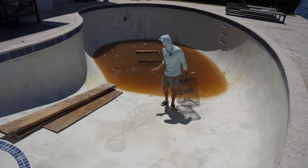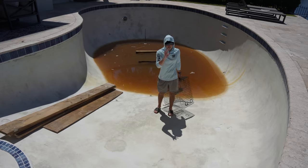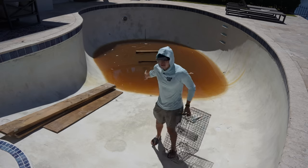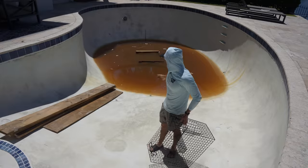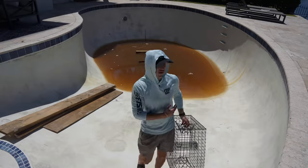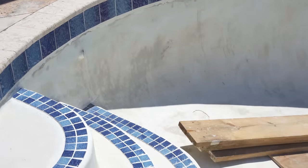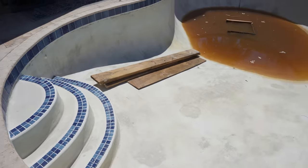She's getting work done. While we're defrosting our bait, you never know what could be living in this, dude. We could have the second coronavirus in here growing in the pool, because that looks very much like nuclear waste. But she's looking good, dude. Look at the tiles. I got my blue tiles on there. It looks nice.